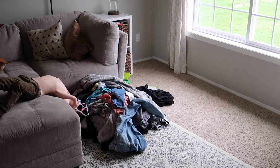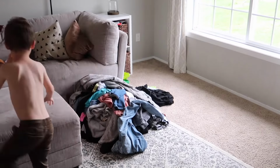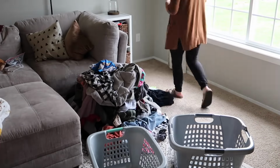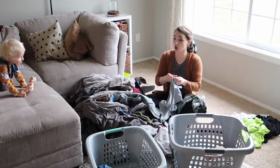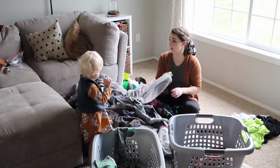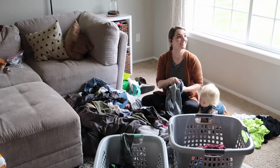So since dinner was such a breeze to put together and clean up, I have some free time this evening to tackle my huge pile of laundry. And even though this isn't a seasonal task, it is something that needs to be done, so I thought I would share with you some extreme laundry motivation. I would love it if you would do this with me. So grab a basket that needs to be folded or throw a load in the wash, and we will tackle this together.